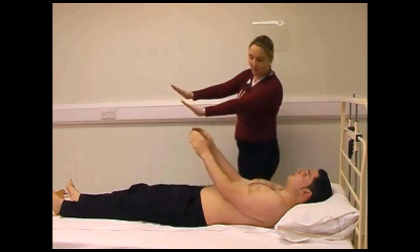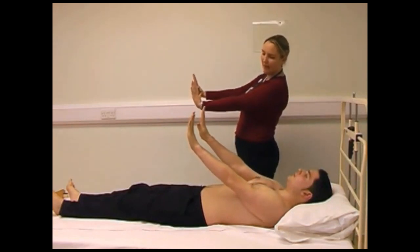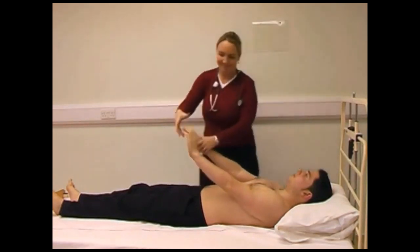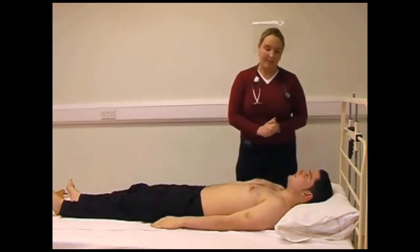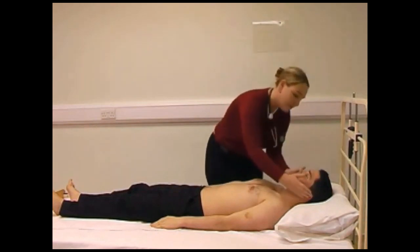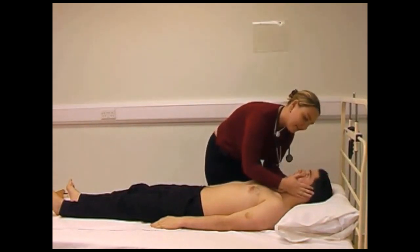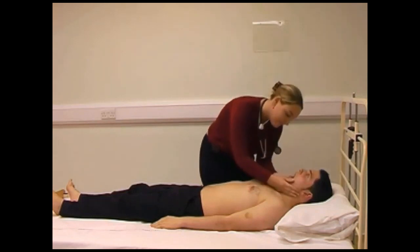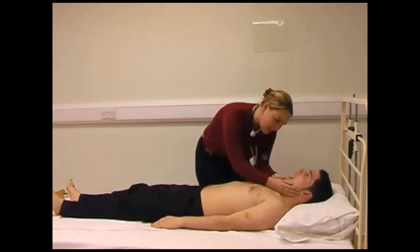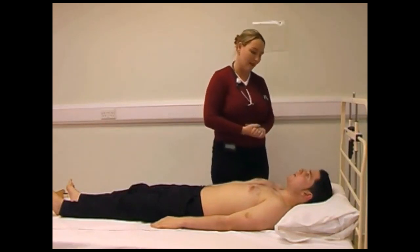Looking for Dupuytren's contractures, palmar erythema, or any other signs of liver disease. Can I ask you to extend your hands out for me and bring your hands back? Looking for a flap. Thank you. That's good. Moving up now to the head and the neck. I'm going to look at the eyes. First of all, could you look up for me? Looking in the gutters for any pallor, looking for icterus, the jaundice of the sclera, and any xanthelasma. Could you open your mouth for me? Looking again for central cyanosis, any ulcers, abnormal pigmentations, or other signs in the mouth.